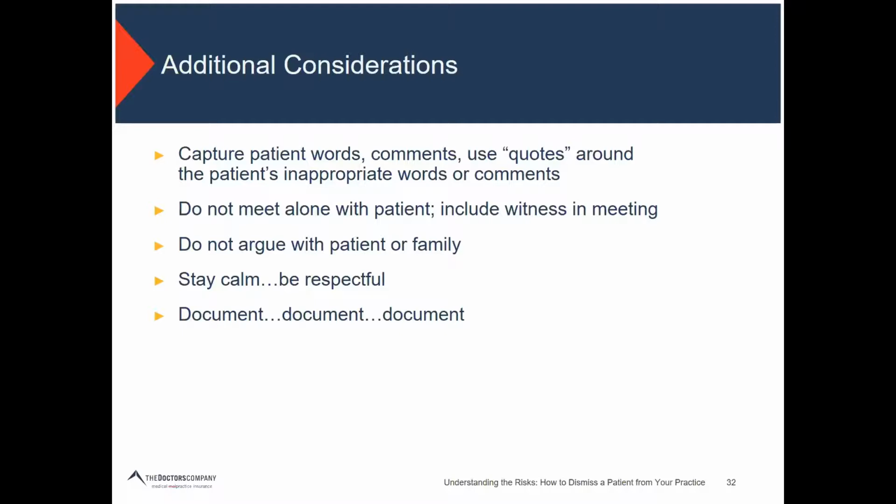It would be documented as, for example, patient called for appointment, advised doctor not available, offered option of NP or urgent care or appointment tomorrow. Patient responded in quotation marks, and they don't have to write the whole thing, what's wrong with you? Can't you even make an appointment? What school did you go to? Are you just an idiot and you can't make an appointment? End quote. That's all we need.